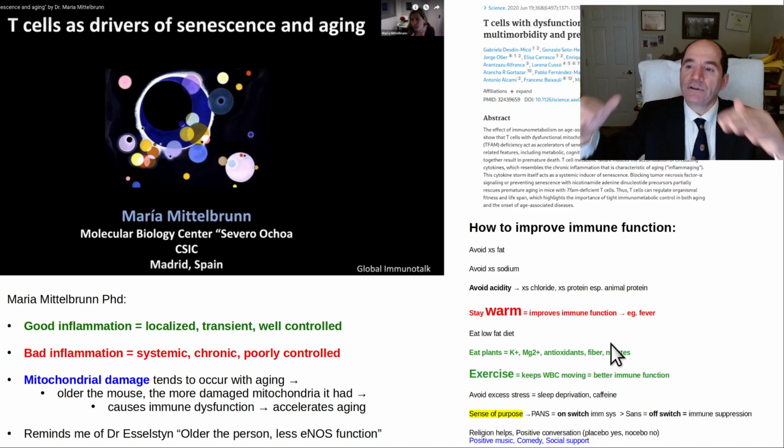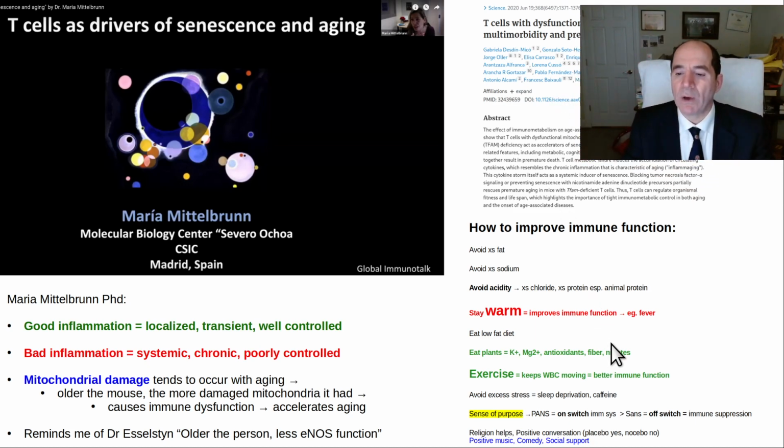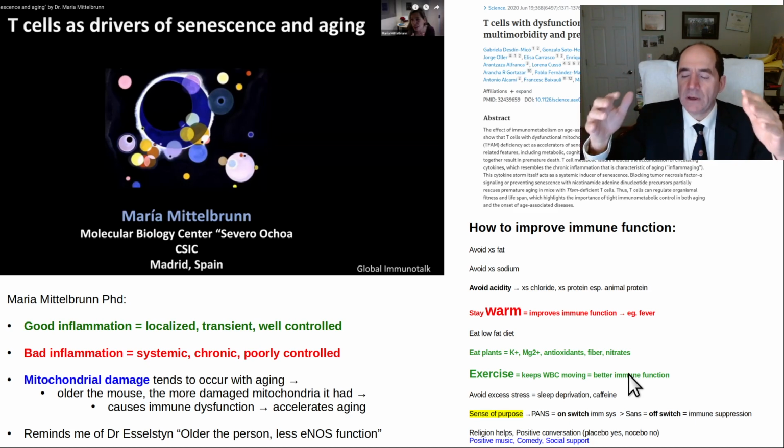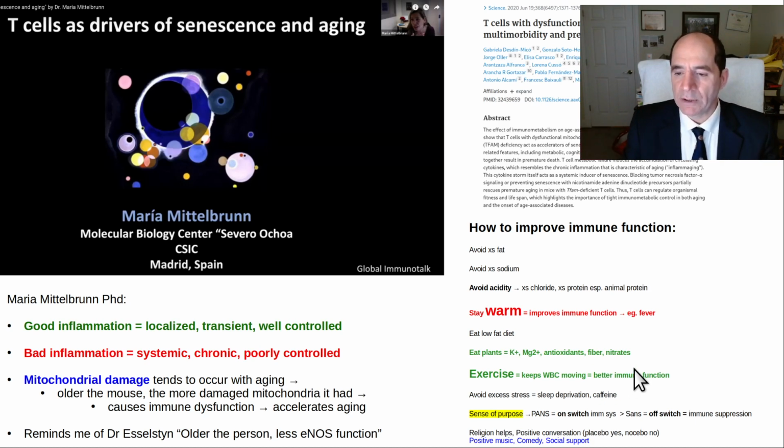And so get your sleep. Your immune system functions well while you're asleep. Manage your stress. Religion gives you a sense of purpose. Coming up with your own sense of purpose. Positive conversations. Comedy. Social support. All of those things improve immune function. So you want to do that as much as you can.